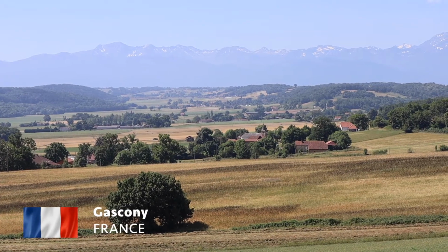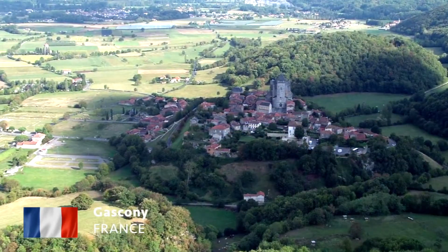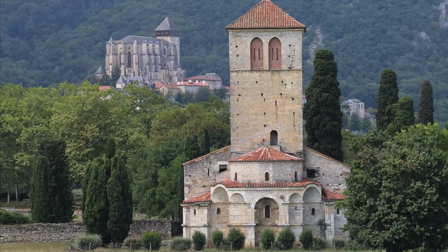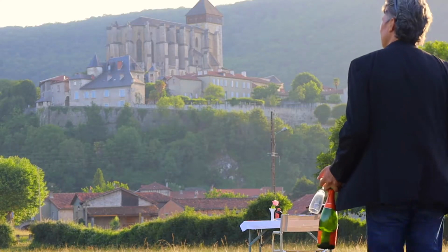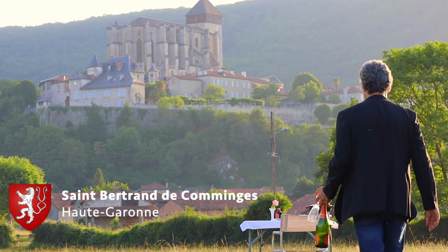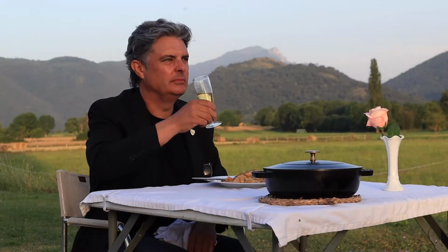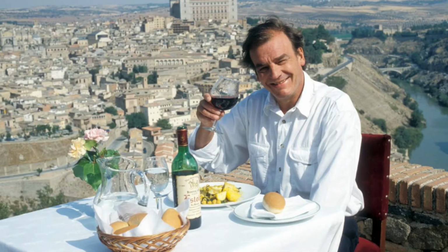Dear Jess, having eaten my way down through Gascony, I've reached the foothills of the Pyrenees. Gascony has been referred to as the French Tuscany, though I'd reverse that, and this cathedral village of Saint Bertrand de Comminges as the Mont Saint-Michel of the Pyrenees. And one day, you know, I'll be known as the Keith Floyd of YouTube. Cheers.